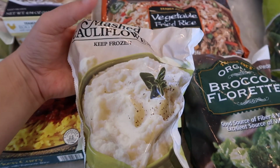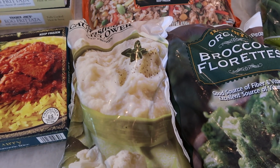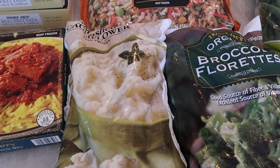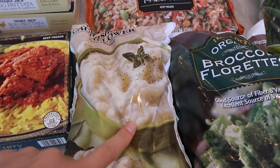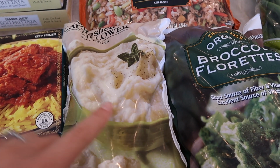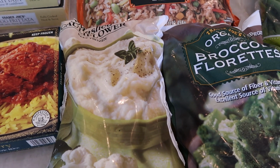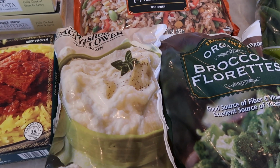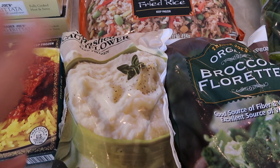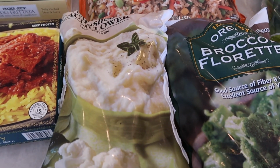I got some mashed cauliflower because mashed potatoes always sound good to me, but I am trying, like I said, to just try to cut the carbs a little bit, the starches and all that. And so I am going for this mashed cauliflower, and I've had this before and it's great. It's just a little more watery and not as thick as mashed potatoes, but that's obviously to be expected because it is cauliflower, but it's such a great alternative, and I can't complain. I love this. It's a great invention and it's delicious, so grab that.